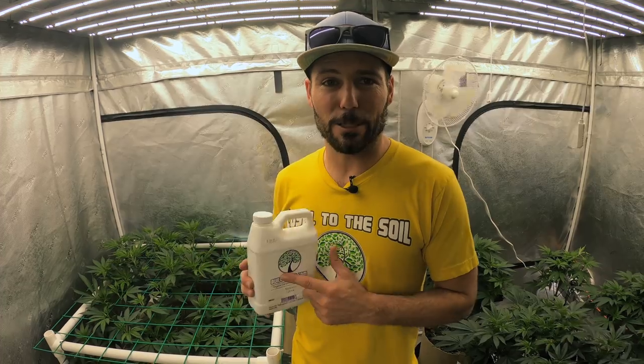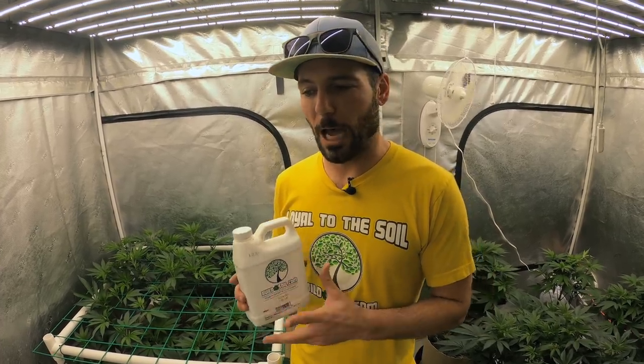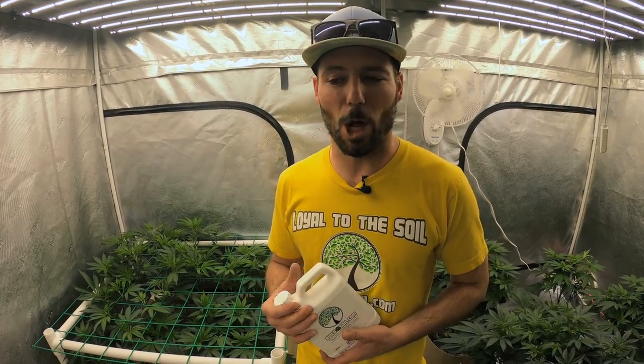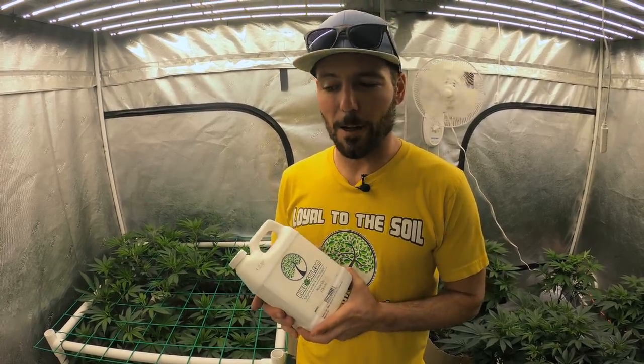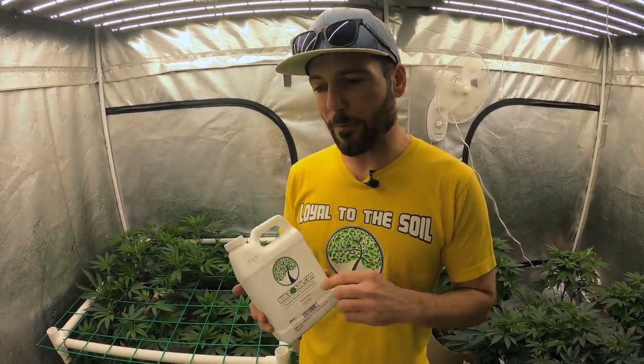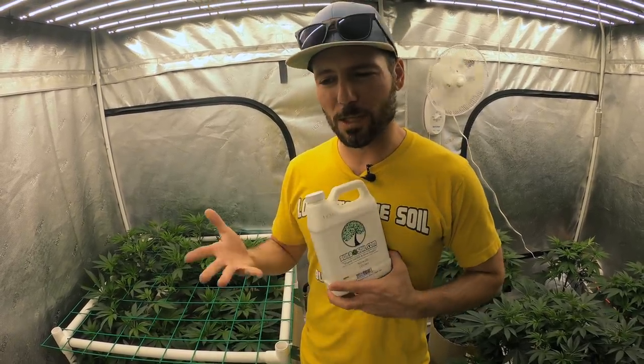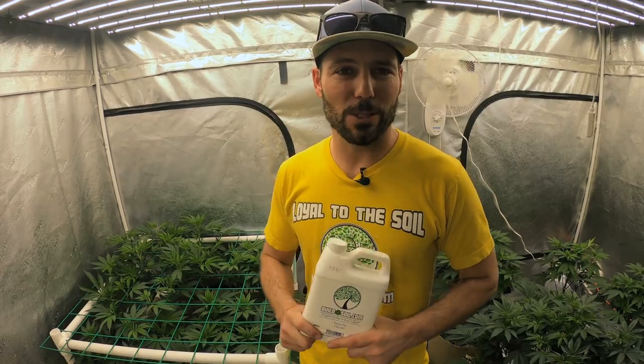When you use this at like an ounce or two per gallon, you get a phenomenal response. The leaves have a dark, deep sheen and shine to them. It's often sold as a leaf shine. And it gets a bad rap, but if you have a problem, neem oil is like the go-to. It coats the leaf, it's long lasting, the plants really enjoy it.